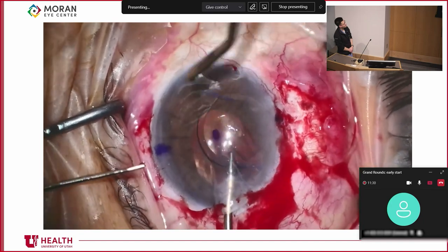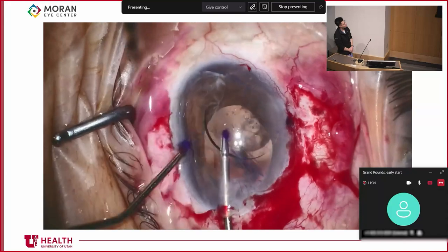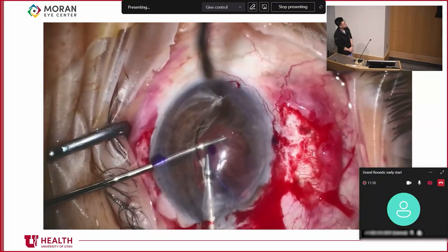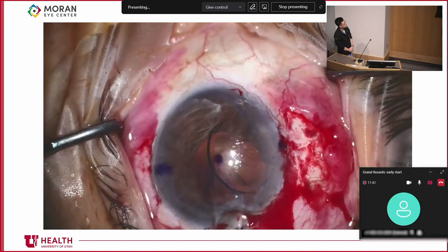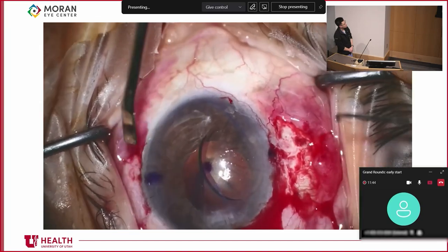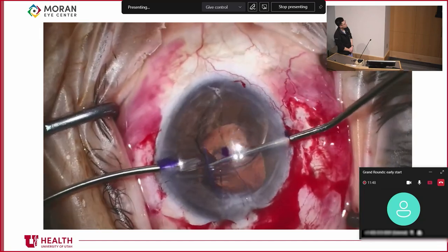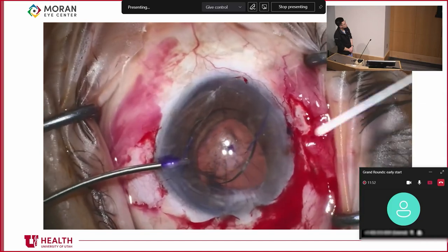So after the other bulb is cut and removed from the sclerotomy, it's time to position the lens so that it can be easily removed from the eye. But that's easier said than done, as you can see here. Essentially, when it comes to these situations, I like to rely on the principle of dialing the lens and rotating it in the direction that it's supposed to go, which is clockwise.